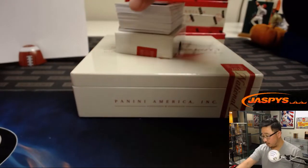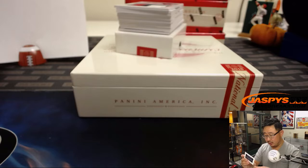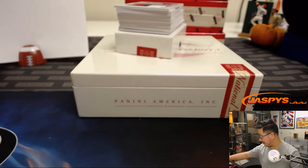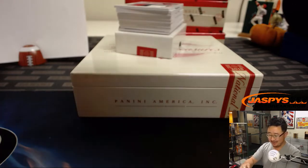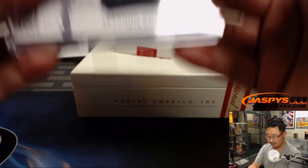All right, here we go. Colossal Rookie Materials. Brandon Woodruff, 25 out of 99 for the Brew Crew. Nope, not for the Brew Crew. For number 5, it goes to Ben. 25 out of 99. So used to doing the teams.